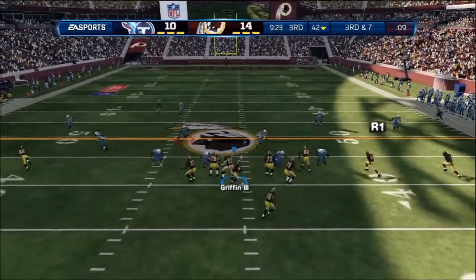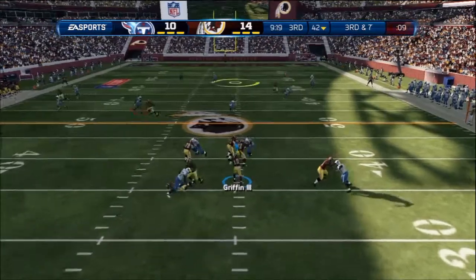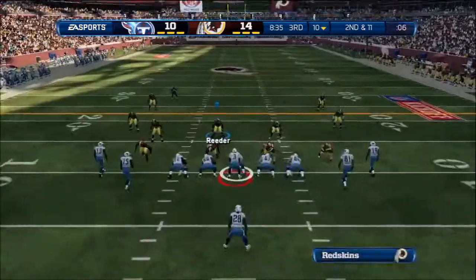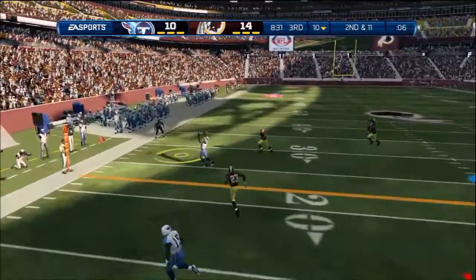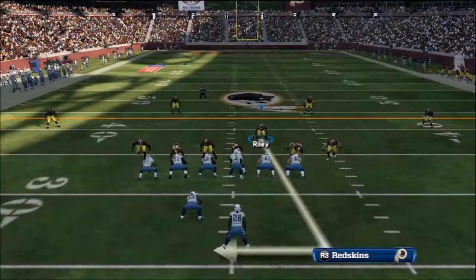Shift to the left. Third and seven. Looking at every option. Reaches in. Five-step drop. He'll fire it out to the left. Kendall Wright makes the catch. He steps through on this play.